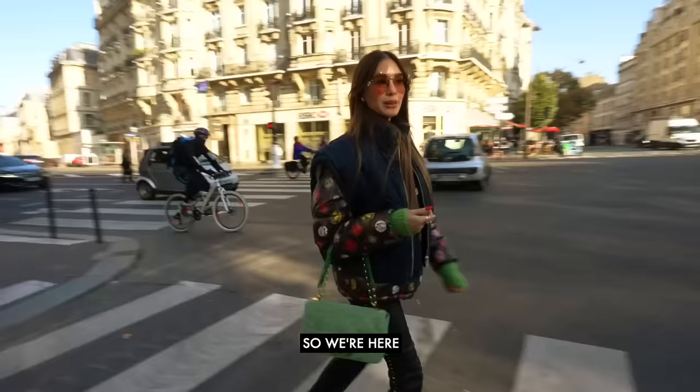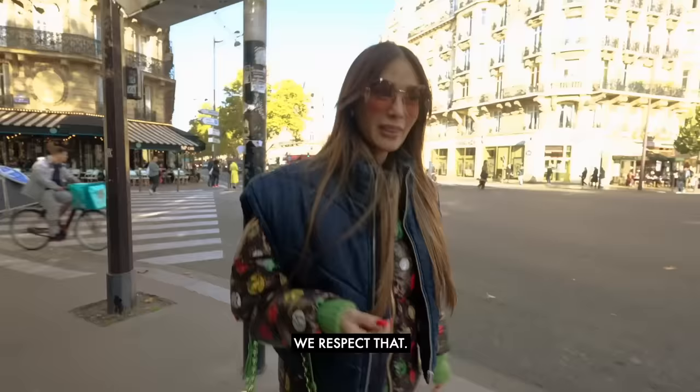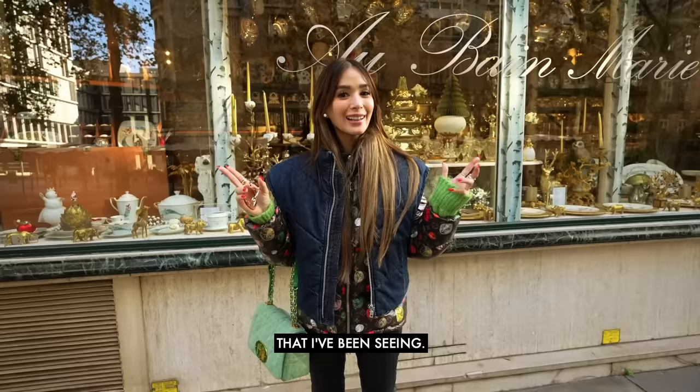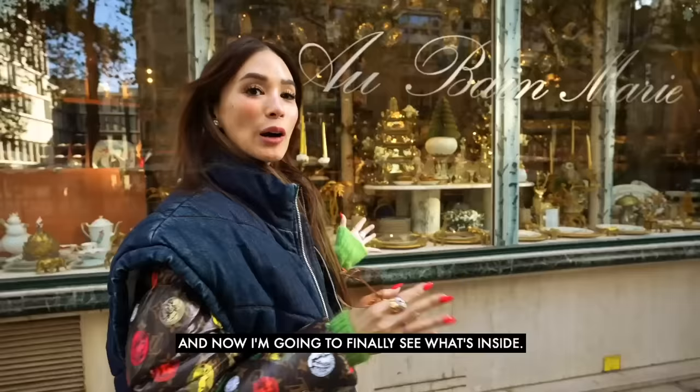So we're here at Tizia. It's also near Le Bon Marché, which we tried to film the other day, but it's not allowed. We respect that. But now we're gonna go to this cute store that I passed by on my last trip, but I haven't been inside. So, attention. This is the store that I've been seeing. I always tell Jekka, let's pass by. And now I'm going to finally see what's inside.